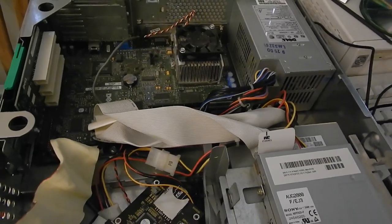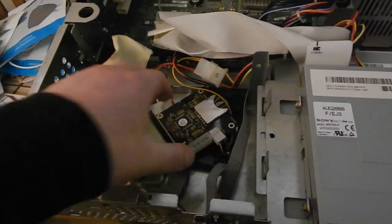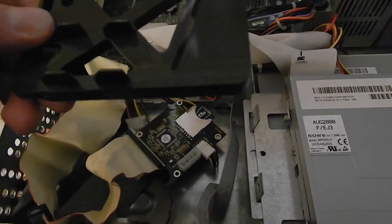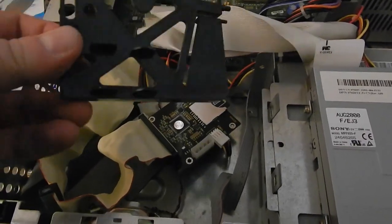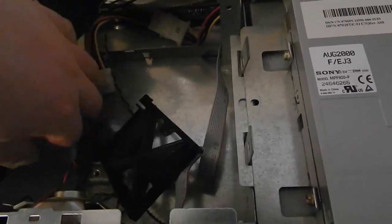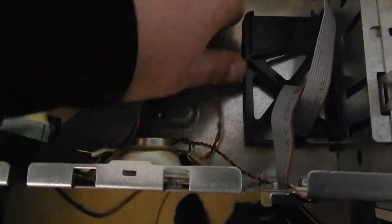So yeah, there you have it. That's the inside of the machine. Now, the one thing this machine is missing is the hard drive cage. I don't know what this is for. This might have something to do with it. I'm not sure, but down here is where a hard drive bracket would mount, and that doesn't appear to be here.